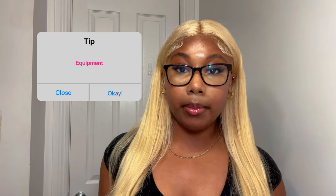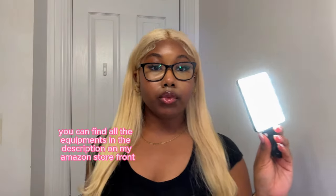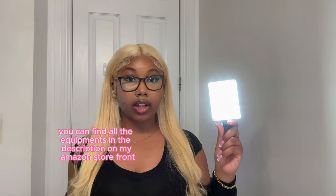Okay, now for the equipment. Honestly, you do need to invest a little bit. If you don't have really bright lighting naturally in your room or in your bathroom, I definitely recommend you get those little portable lights like this. You see this light is really bright. When I don't have it, my lights are not too bad, but it definitely adds a lot more lighting when I do add it. And obviously when I adjust it in CapCut, it looks even better. I think so, I don't know. You guys let me know if my quality is good.